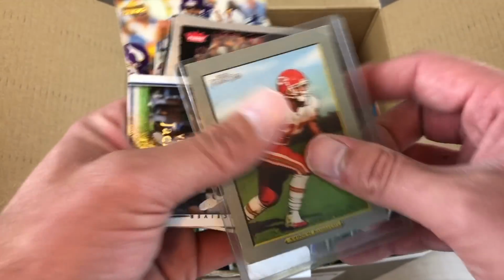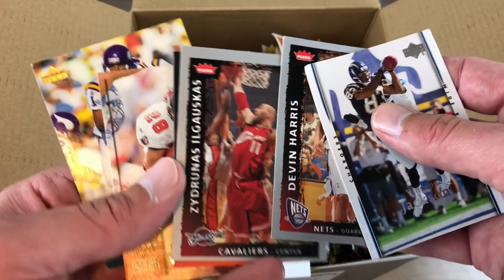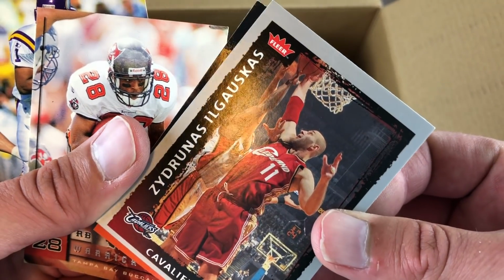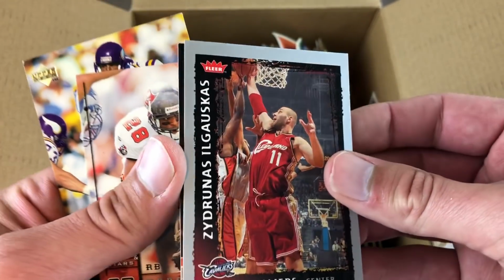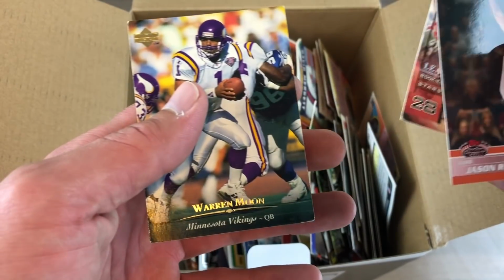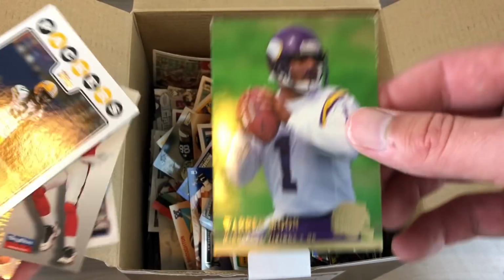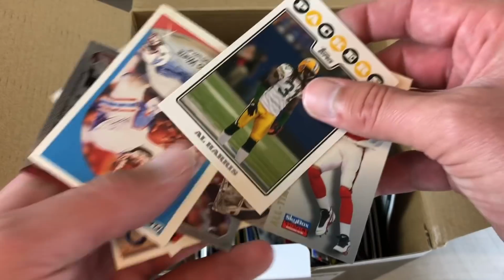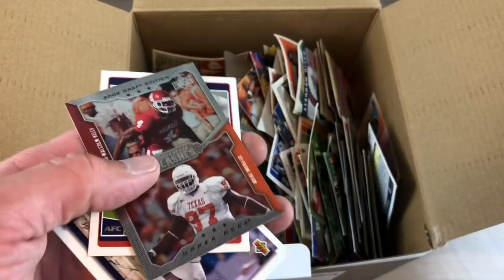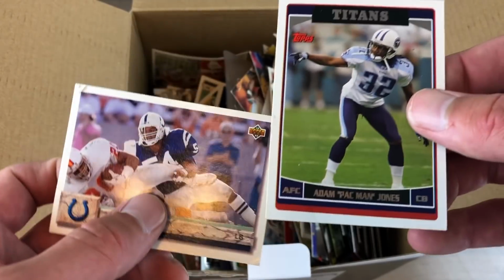Work done. Seen a lot of him in here. This guy must have PC'd him. Devin Harris. Yeah, if you gave me $1 million, I'd probably still mispronounce that name. Jason Richardson, work done, and Warren Moon. 95 Upper Deck. Definitely had this one as a kid. 94 Ultra. Al Harris. J.J. Stokes. I think I liked him as a kid because he's got the same initials as me. At least in his first name.